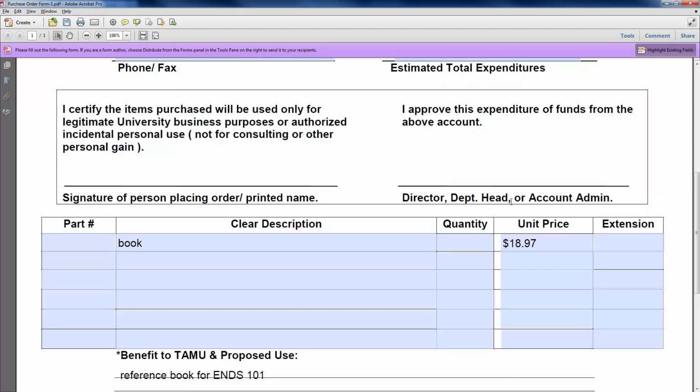This up here is the approvals for the purchase. If you're the person who is making the purchase and going to be using the item, you'll sign here. And then if you're using your own account, an account that you have authority over, you could also sign here as the approval for the purchase. If you're using, say, a departmental account, or if you're using someone else's account, you would need the person who has the authority to spend that money to sign off on the account, whether it be another professor or the department head or the dean.